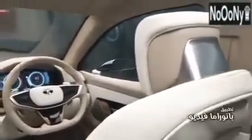Again, moving on to the door cards, they look rather premium as well, and they also get really nice speaker grills, wooden insert and piano black inserts. The headrests here also look unlike any other C-segment sedan, whereas this panoramic glass roof liberates a lot of light in the cabin.